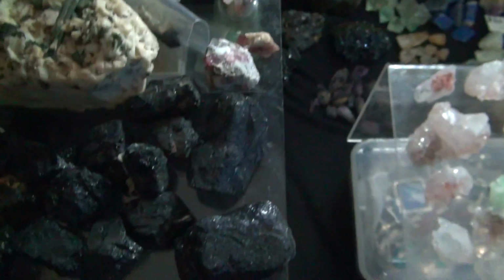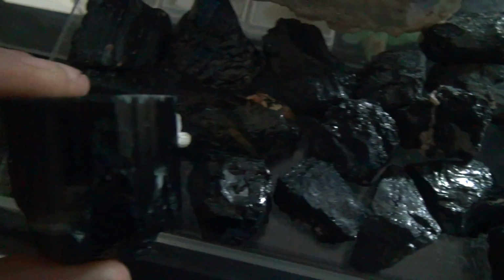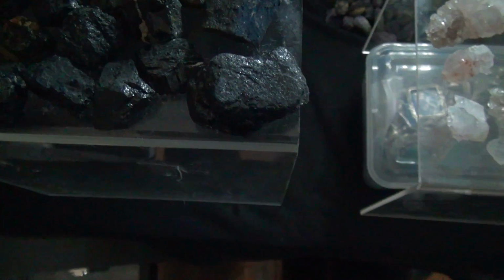Again, as I stated, these here, you see these? Let me give you a little example. I'll put it next to these so you can see. Getting one of any kind of color of that size is extremely rare and extremely valuable.